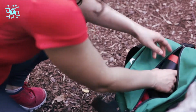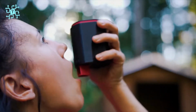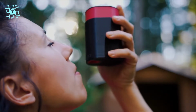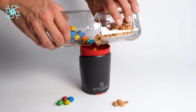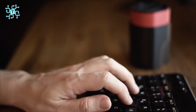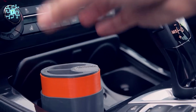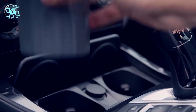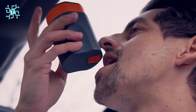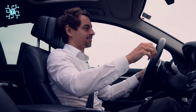You can savor your snacks without having to share eating space with others, creating a private and comfortable dining experience. With its unique design and functionality, SNAGGER is not only a hygienic solution, but also becomes a personal item and an ideal gift for any occasion.